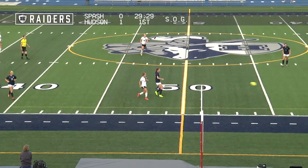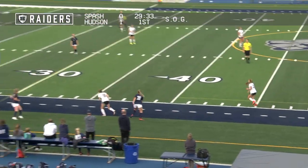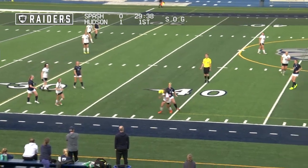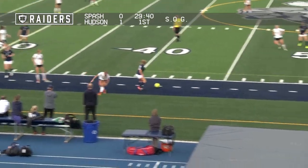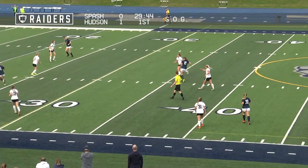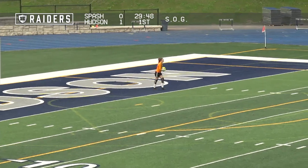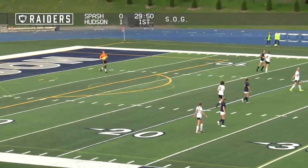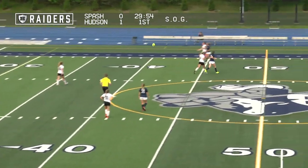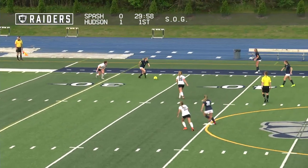And one thing that Stevens Point has been struggling with, as noted right there, they have been struggling with keeping possession in their team's hands, as they have been beat off the ball plenty of times. And Hudson's been able to keep it away from any sort of forwards for most of the game. I mean, you haven't really seen too many touches from players like Sierra Hefferon or Lauren Johnson.